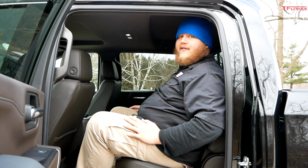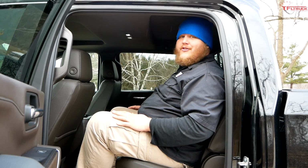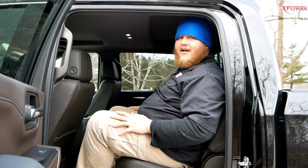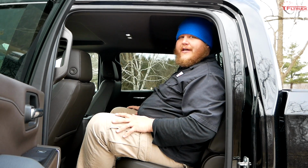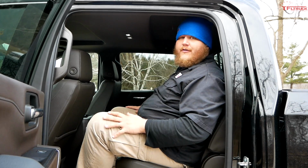Now, overall, this is a really tough call. Honestly, these back seats are pretty much comparable, but I guess I gotta go with the Ram because you're getting heated and cooled seats. You're getting a proper 3-prong plug in the back, and you're getting 2 USBs and 2 USB-Cs. In terms of seat comfort, I don't think there's a clear winner here, but just the overall story for the back seat, the Ram offers more.